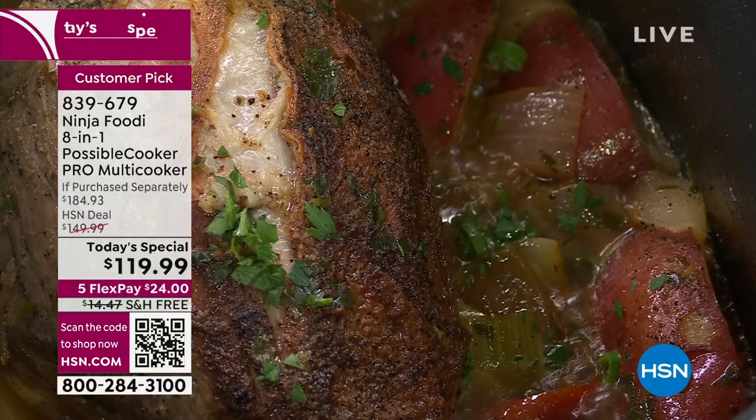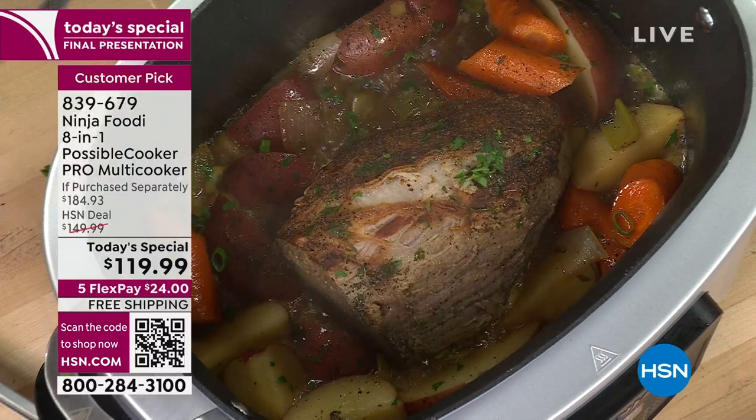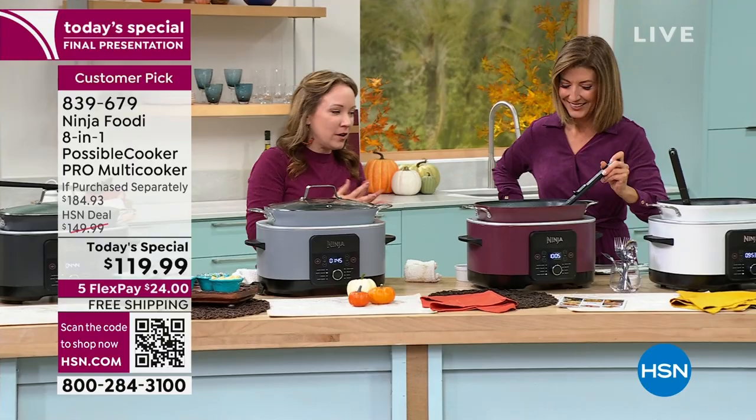This one's not done yet, Sarah. I know. Just poking and prodding. You got your fork out and I was like, oh no, she's ready to eat because it smells so good. It is. But this next one is done. The next one's done. This is what it would look like after it's been slow cooking for a couple of hours.